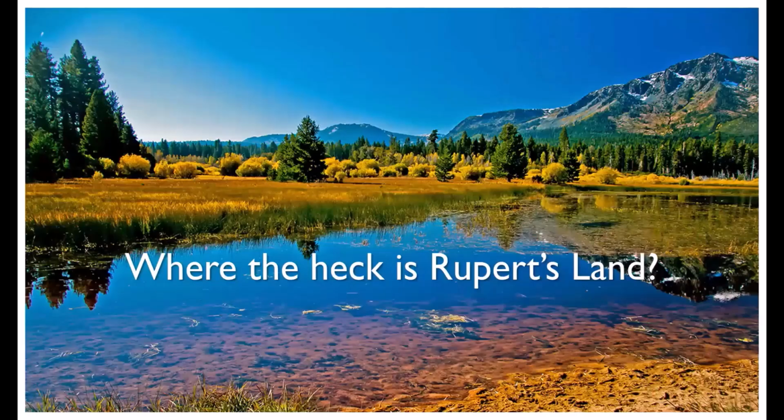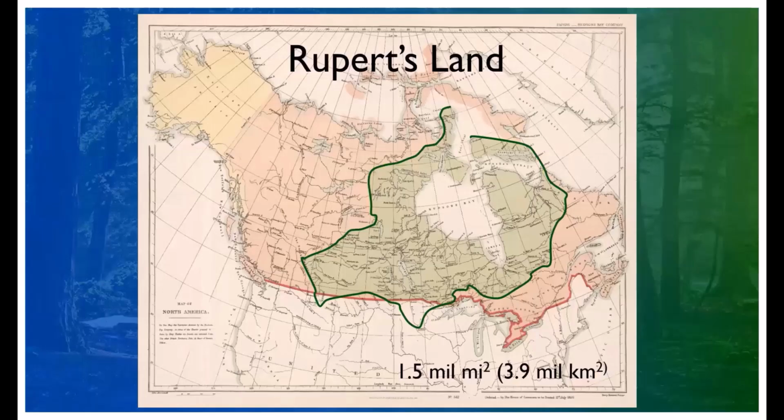So now that we know who Rupert is, where is Rupert's land? Rupert's land is actually the green area here. It's about 1.5 million square miles, almost 4 million square kilometers. Basically, if you dropped a stick in the river and it flowed towards Hudson's Bay, it was Rupert's land. You can see it dipped down into what's now the United States. It went up above the Arctic Circle. It was a big area.